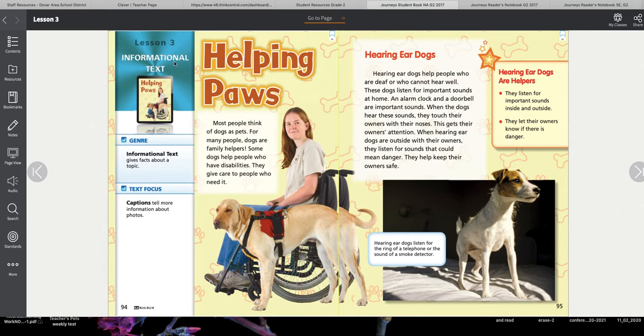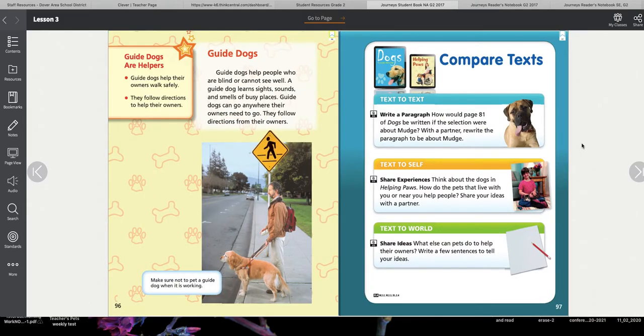All right, on the next page, 96 and 97. Let me turn my page here. Just 96, I guess. Okay. Now we're going to read about guide dogs. Our heading at the top of this page says guide dogs. Guide dogs help people who are blind or cannot see well. A guide dog learns sights, sounds, and smells of busy places. Guide dogs can go anywhere their owners need to go. They follow directions from their owners.